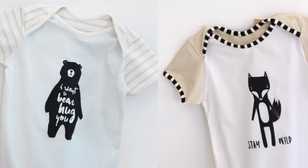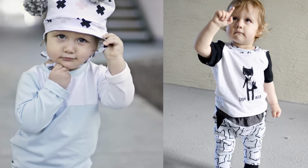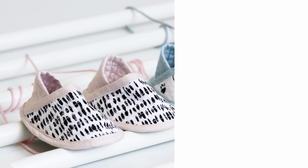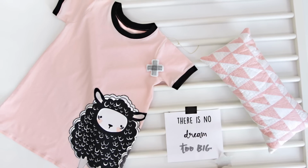Choose your favorite Nest character to make a onesie perfect for your little one. This little guy is staying wild with his cute outfit made with the clever little fox print. So whether you're sewing for boys or girls, Nest Fabrics has got you covered for all your kids' sewing needs.